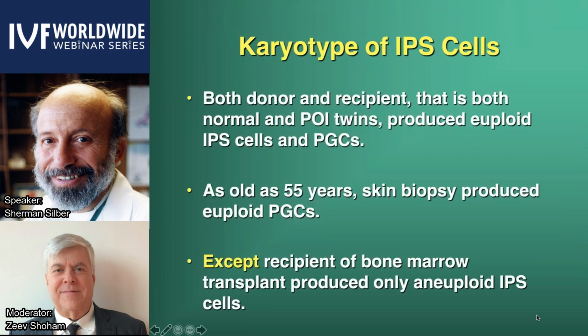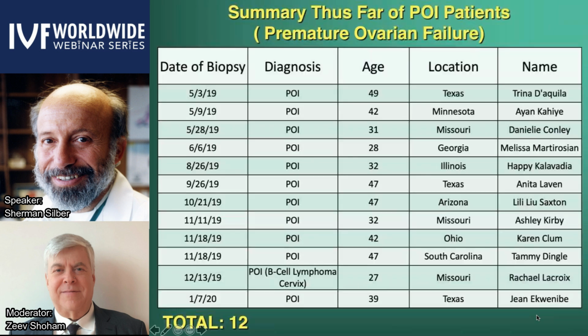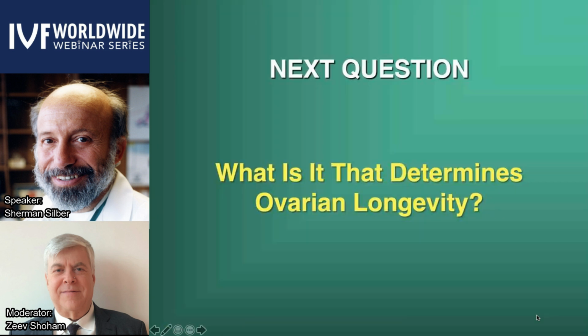So both donor and recipient, that is both normal and POI twins, produced euploid iPS cells and PGCs. As old as 55 years, skin biopsy produced euploid PGCs, except the recipient of a bone marrow transplant produced only aneuploid iPS cells. This is a summary initially of the total number of women with premature ovarian failure that we're currently studying. And we are going to be offering this, we are offering this for every woman with ovarian failure, premature or otherwise. And also you'll find out on every man with non-obstructive azoospermia.